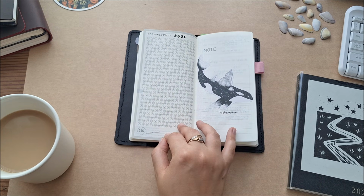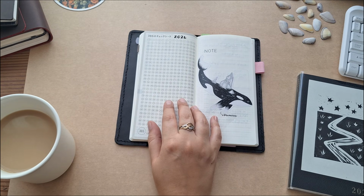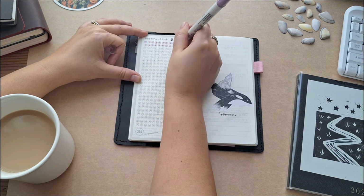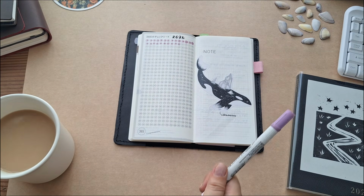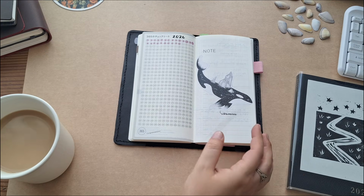And for 2026, I'm also going to mark the days that go by. So why don't we do that right now? So nothing special. You just get a visual of the passing of the year.